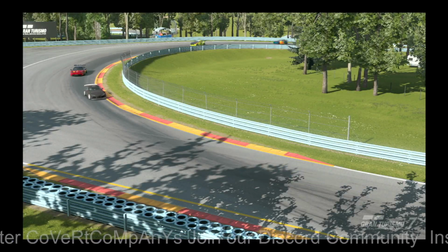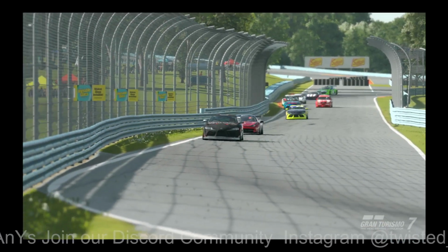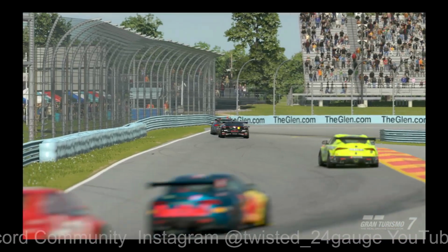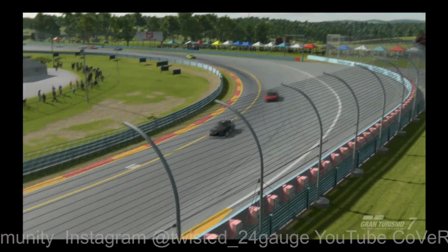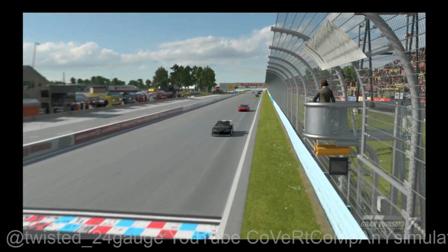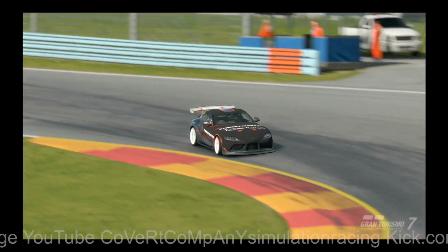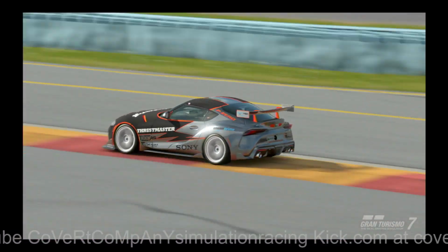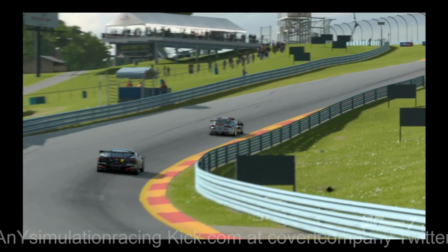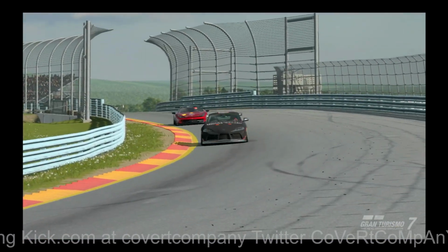Felt real good to finally have the pace. Of course, this isn't a high-ranking lobby, you know. This is a lower B-class lobby, but I think we finally found where we're at now. So we can start kind of building on this and trying to work our way back up to where we were as far as our pace goes. This whole drive just felt really good.